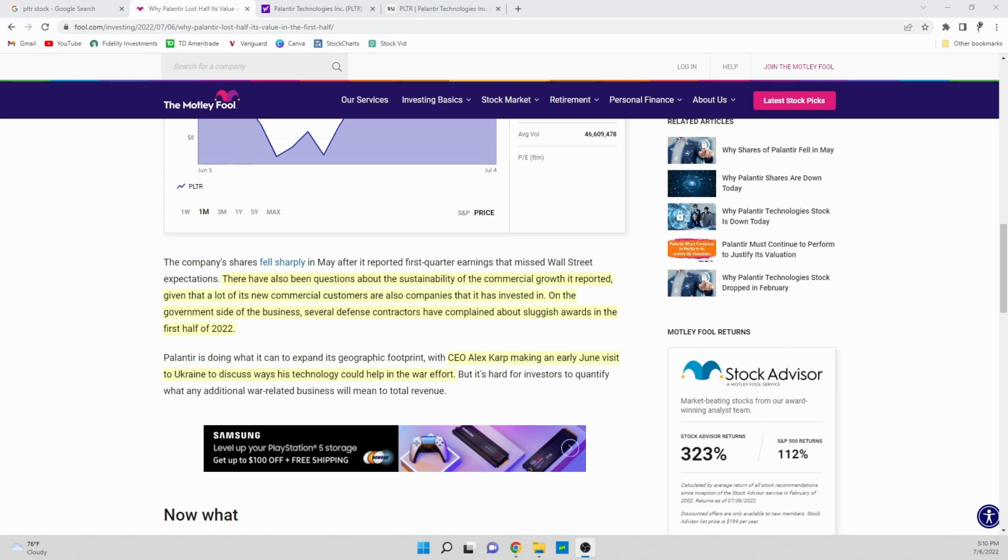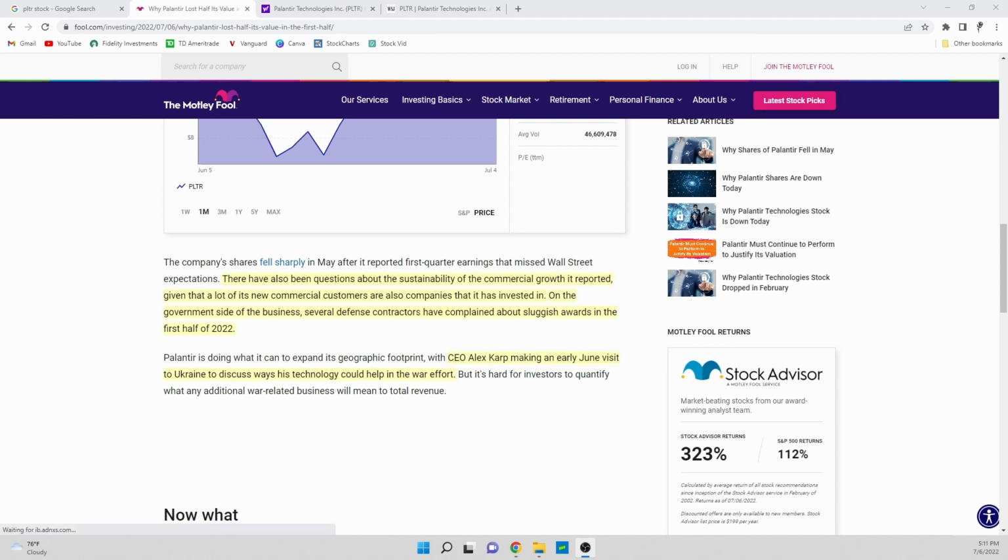If Palantir has a lot of government contracts, are they receiving their payments on those contracts? Are these contracts continuing to be honored? What's going on with that? Are they going to receive more contracts in the future? These are all question marks that are out there that definitely haven't helped the stock. But in my opinion, a lot of these are very short-term things, and things that can get easily resolved in the future.